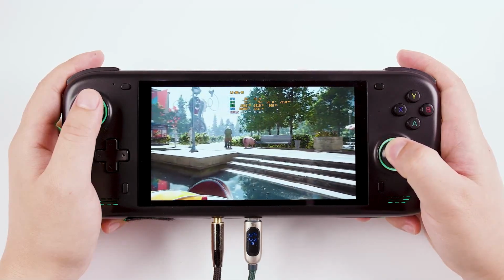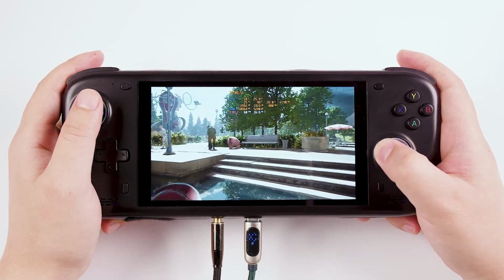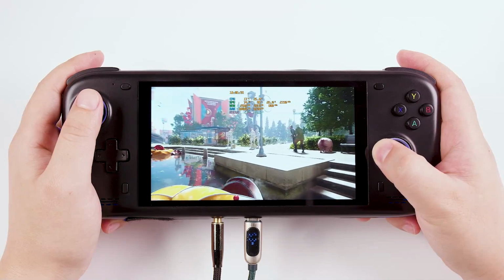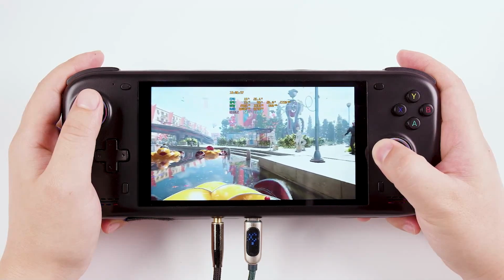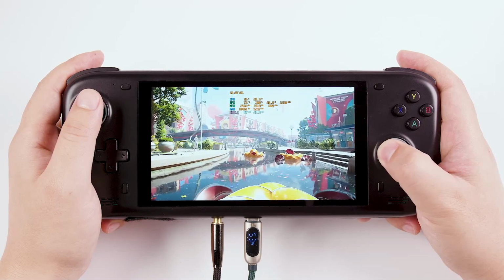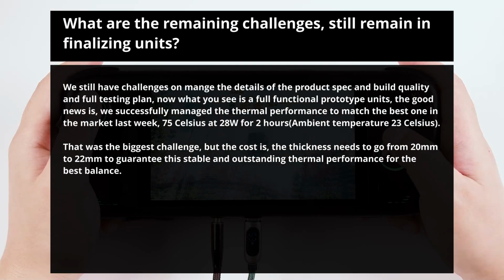As always, I've divided these into sections, and I'm going to leave the questions and answers as unchanged as possible, except for where it will bring a better understanding to the question. And so let's get started, starting with the company and product status. And the first question, what are the remaining challenges in finalizing units?